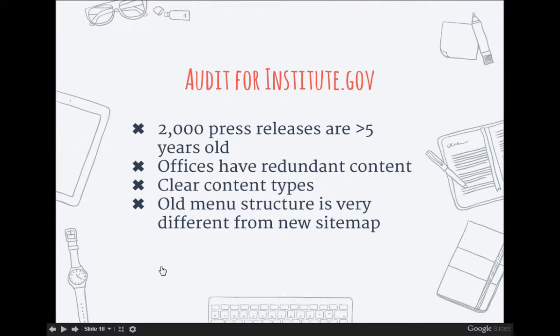So an audit for a large government site might show you that 2,000 press releases are more than 5 years old. If 5 years old is your cutoff, then congratulations, you don't have to migrate 2,000 pieces of content. It's probably going to find that offices have redundant content, especially if you've had offices running different parts of the website up to this point. So you might have policies that are actually agency-wide showing up in the offices because the larger site just didn't get it together to have a coherent place to put them.